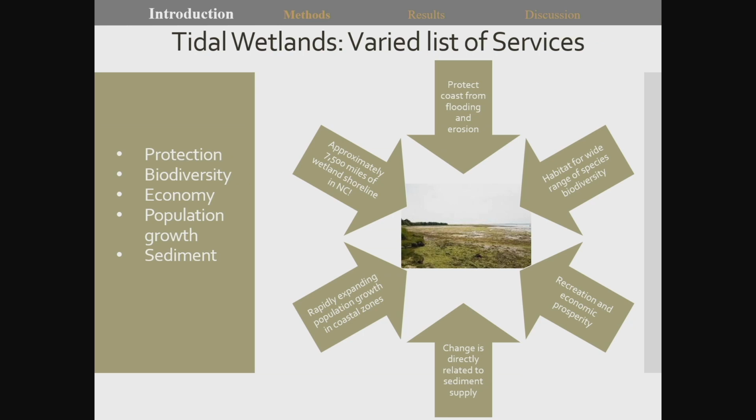So let's talk about tidal wetlands and what they provide as a list of services and why they are beneficial for us. So in a nutshell, they provide protection for the coast from flooding and erosion. They are a habitat location for a wide range of species and have large biodiversity. They provide a wealth of recreation and economic opportunities for the huge population growth that's happening along all coastlines around the world. And just within North Carolina, there are over 7,500 miles of wetland shoreline just in our state alone. So if you think of just one state, that's a lot of miles.